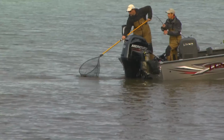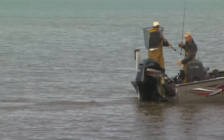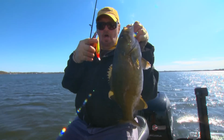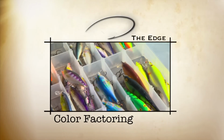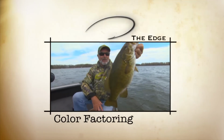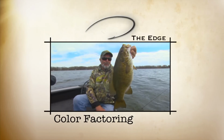Is color an important factor in fishing? Sometimes yes, sometimes no. Since you never know for sure before you go, it pays to carry an assortment of likely lure colors and experiment to see which works best. There are so many different lures, so many presentations, and so many different things that we keep learning every year to whack these big brown beauties like this.